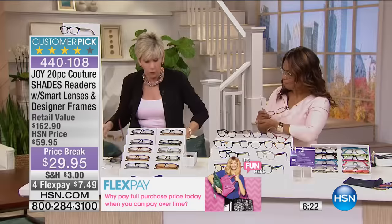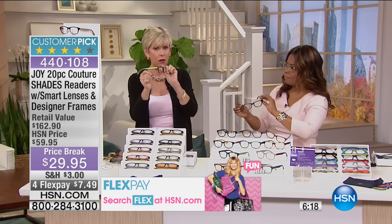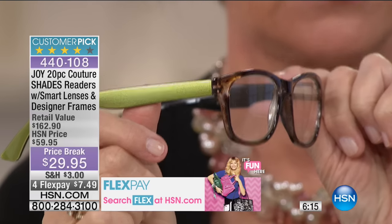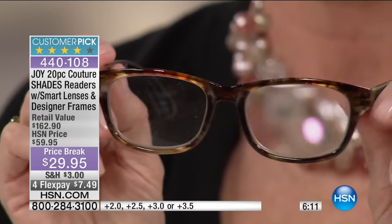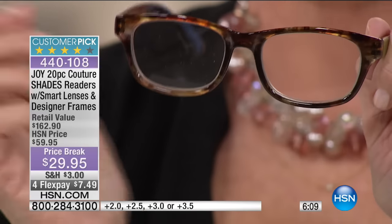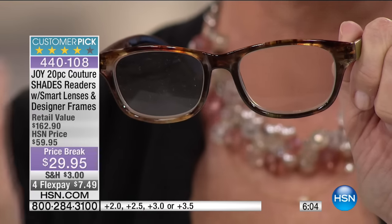But your regular readers, the clear ones, are also phenomenal because not only are they color blocked, and we'll talk about all the gorgeous colors, you also have the spring action hinges that you love, but the frames are a new designer shape that is of this sort of Wayfarer style from that company that's been around forever.